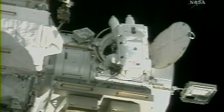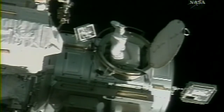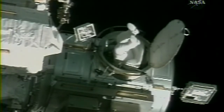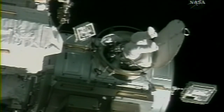And here you can see Pat Forrester coming out of the airlock. This was a great spacewalk to be part of. First of all, we were going to go out and finish the task for which 13A came up here, and that's to leave a working solar array for more power for the station.